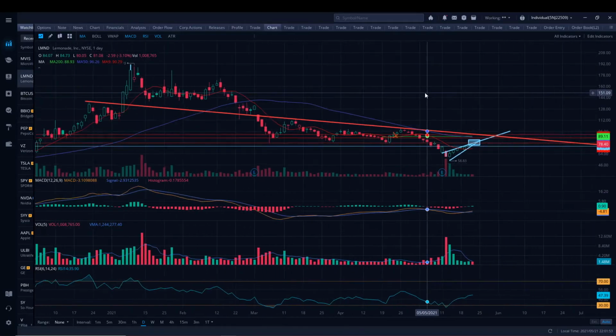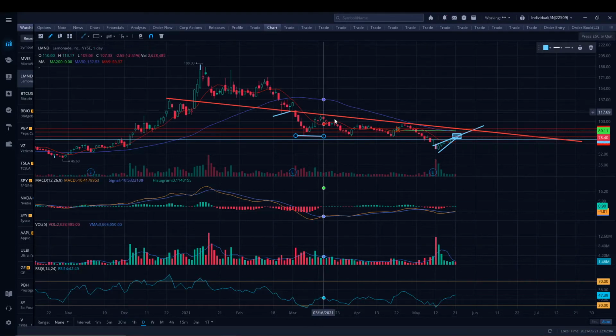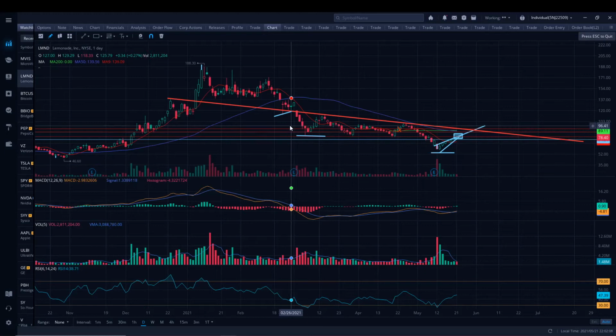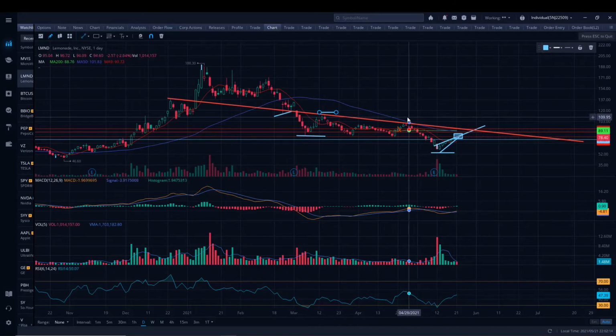If I zoom out to a bigger scale of things, you see that right away we have a low right there, right? Then we have a bunch of lows right here that were on the same level, right? And then we set another lower low. So if we continue this trend of setting lower lows and lower highs, that is the definition of a downtrend. So on the big scheme of things, we want to see a push above that.